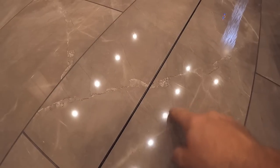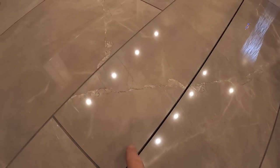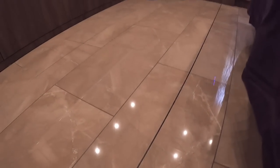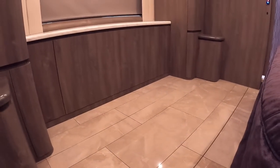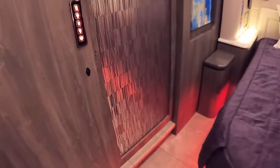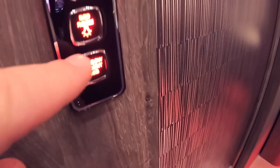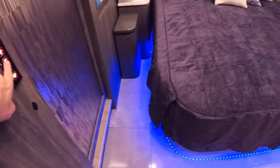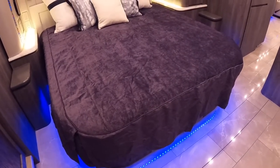And those same beautiful tile floors match. And I love seeing stuff like this. Like, here's the drop floor slide, but you can see the veins match perfectly. Just incredible, the craftsmen at Newell Coach. And you have RGB lighting around the bed that you can change with these colors here. You can change it to green, blue. I'm gonna leave it at blue because it just matches this coach.